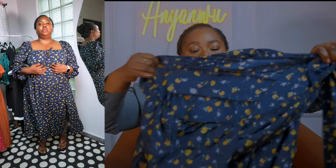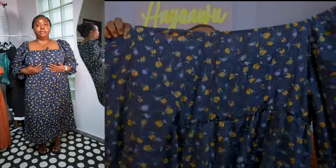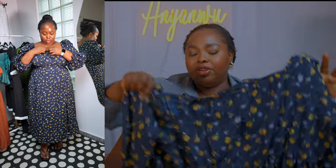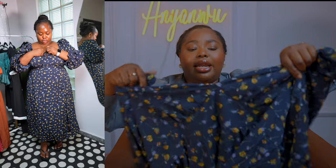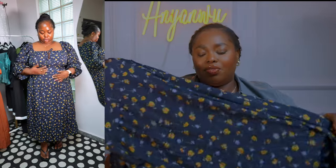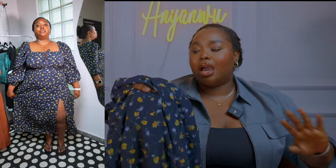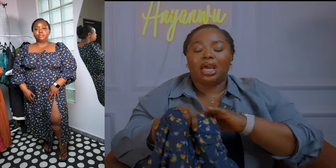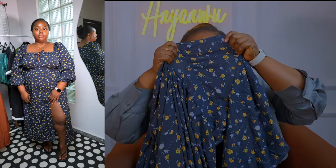The last clothing item in this haul is also a milkmaid dress, but in print. It has this floral print on navy blue background. Tie neck detail. It has a slit in front, as you can see, flared out. Very simple, straight to the point. Love it.